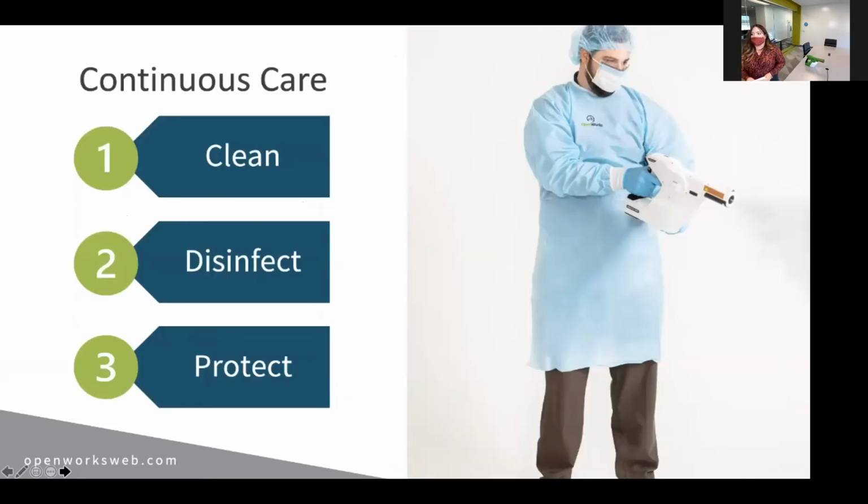Total around care for our customers. Clean, disinfect, and protect. These three steps are critical for Continuous Care. Cleaning is the removal of dust and debris. Disinfect, you use a chemical that kills 99.99% of germs and bacteria on the surface. Protect, we will be reviewing the Continuous Care product that we will use. It's a residual product that lasts up to 90 days, but you cannot use it if you don't follow this three-step process rule as well.